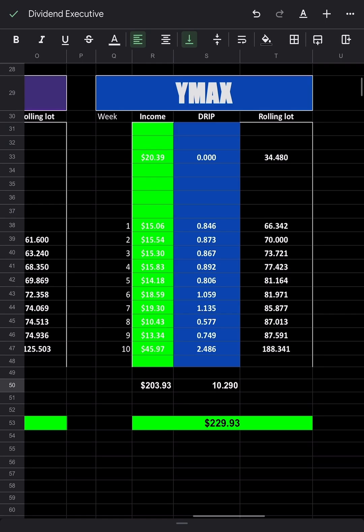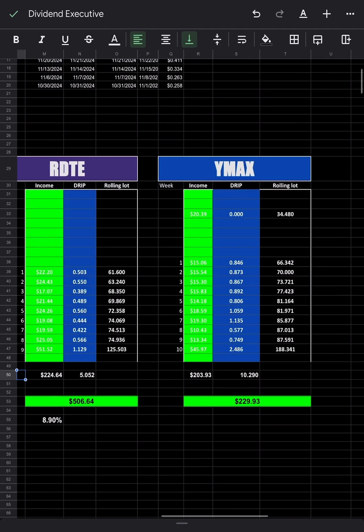And then YMAX, this one as well, we ratcheted this up. We are at week 10, 2.48 shares bought on drip, which is awesome to see. And just slowly but surely, 188 shares. We are building this position. I'll probably take YMAX to like 250 or maybe even more. We'll just see. 10.2 shares dripped, $45 in dividends, $229 total return as of right now. So all those in the green, we love to see that. As long as we're in the green, then we're happy to just continue buying more.